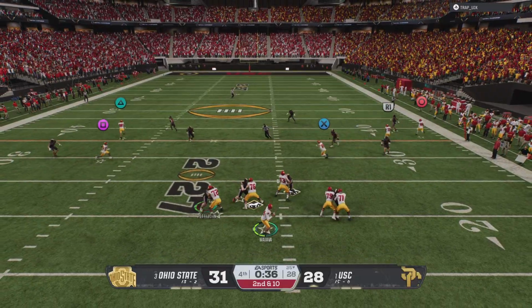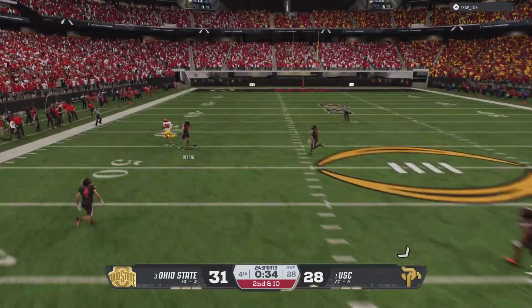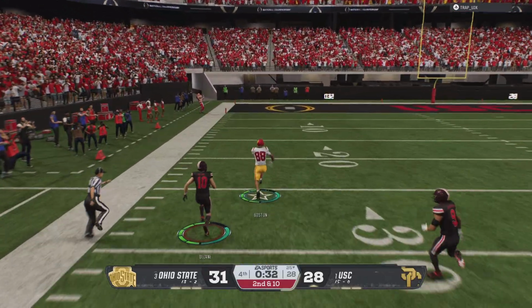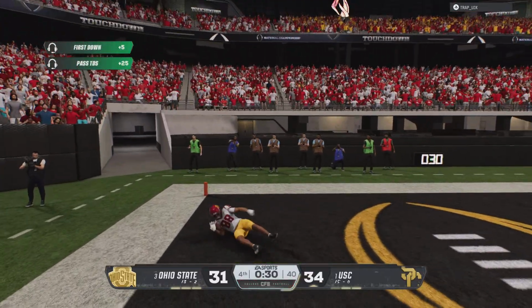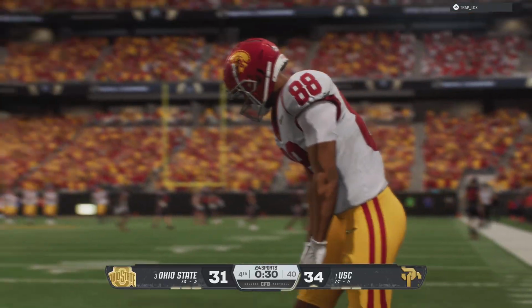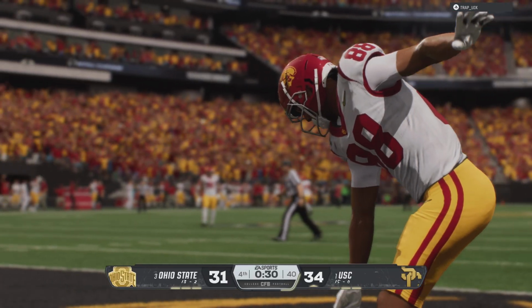Second down, we're going to throw it. Looking for a late, deep throw. And it's hauled in way downfield. Breaks free in the clear. Touchdown, USC. They jump on top here in the final minute.